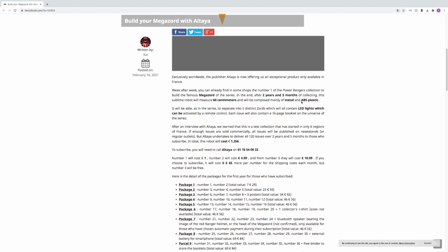It will be able, as in the series, to separate into 5 distinct Zords, which will all contain LED lights which can be activated by a remote control. Each issue will also contain a 16-page booklet on the universe of the series.